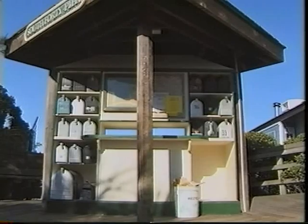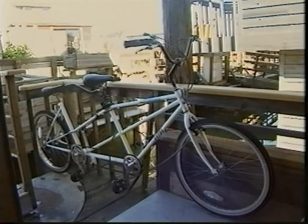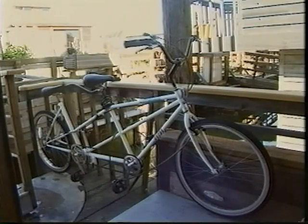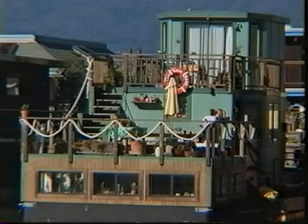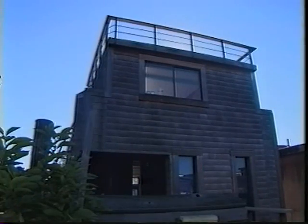Here in the low-rent end of Sausalito, there's a huge community of houseboats. Most of them are homes, but you'll also find all kinds of businesses here, publishers, law firms, and several software companies, like this one started by Brad Weston.